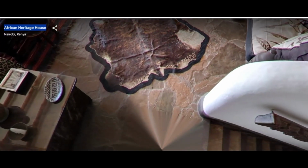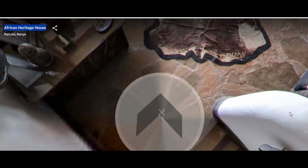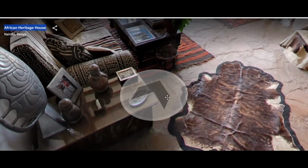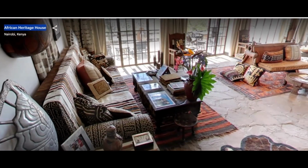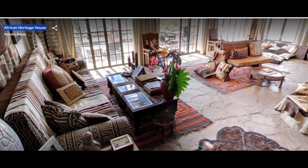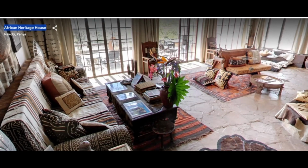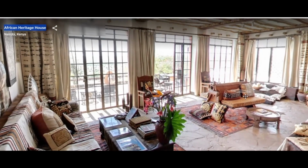So this is the first floor living room. You can see the veranda, which is overlooking the Nairobi National Park. In the center, there is a double-sided couch made from an old baby cradle from Lamu, an island on the coast of Kenya. In front of it is a round table made from an old coffee grinder, also from Lamu. This room features old containers and weapons from northern Kenya.